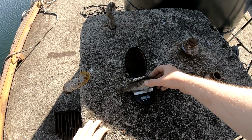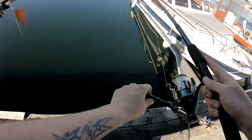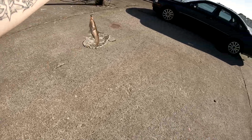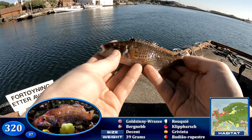Fishing is good. There is a very good spot in this municipality. This is close to one of the better fishing places on land, which is out on Melingsholmen, which you can barely see at the top end of my screen here, top to the right there.